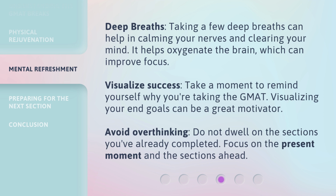Avoid overthinking. Do not dwell on the sections you've already completed. Focus on the present moment and the sections ahead.